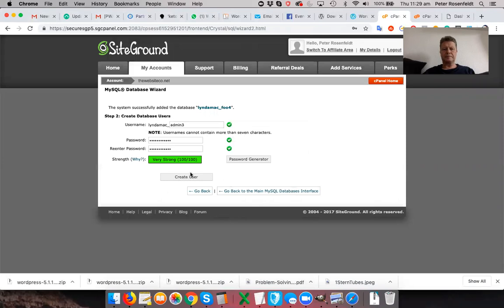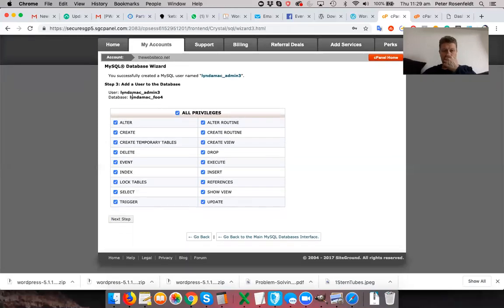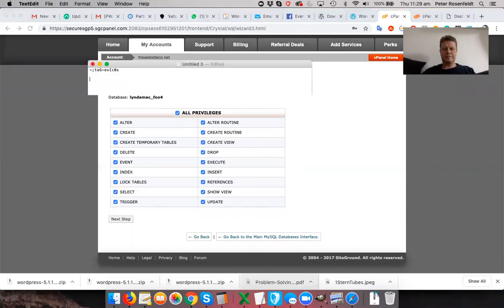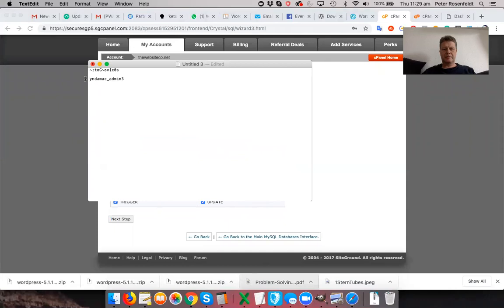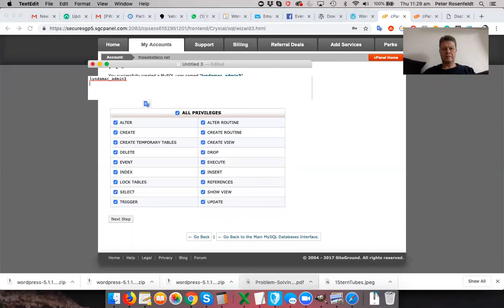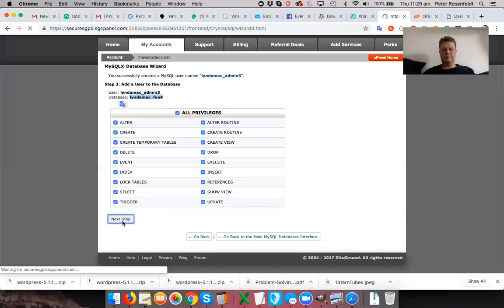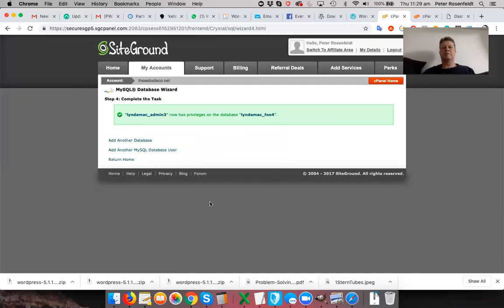We're going to go ahead now and create the user. Now this is very important. Once the user is created, you need to make sure that you check this box and give all privileges to that user, to that database. So I'll just go ahead and copy those credentials to my clipboard as well. It's important that you get these right, because otherwise the next step won't work. Okay, so that's done. And next step. Great, so then the user has been successfully added to the database.